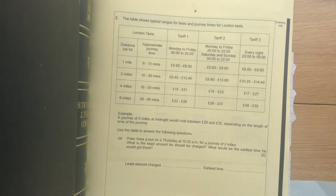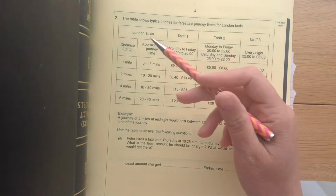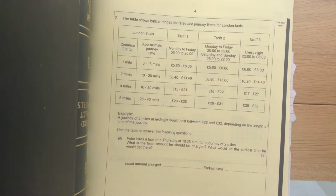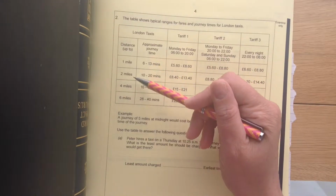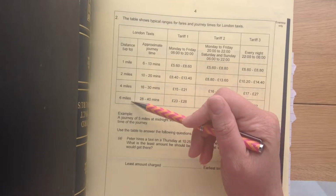Okay, question 2. The table shows the typical ranges for fares and journey times for London taxis. This table's got an awful lot of information on it, so before we start we need to understand how the table works. We've got distances here, going up to 1 mile, up to 2 miles, to 4 miles and up to 6 miles.